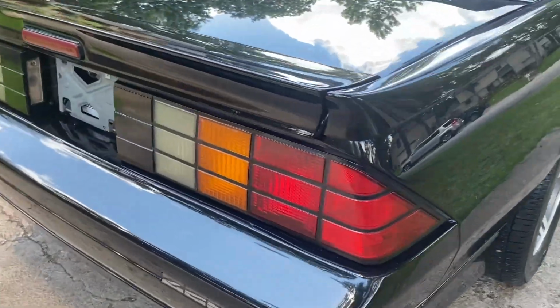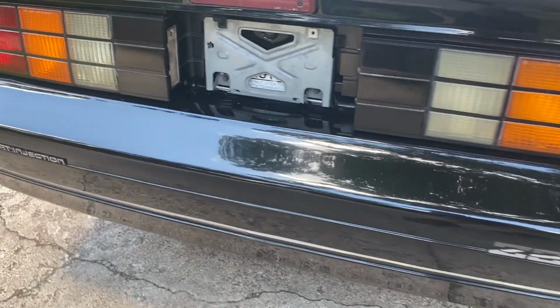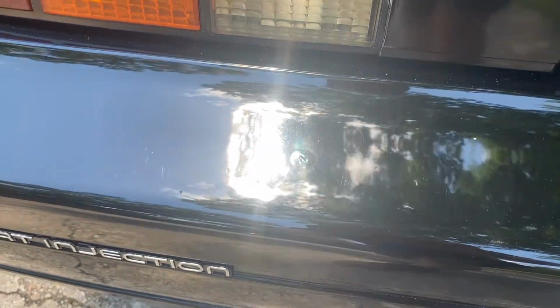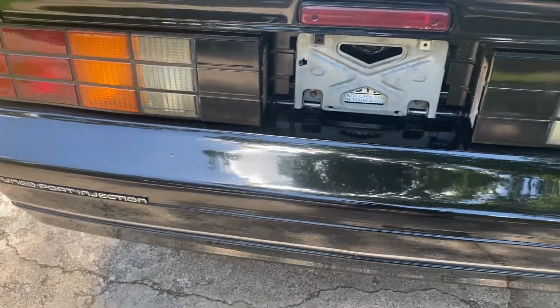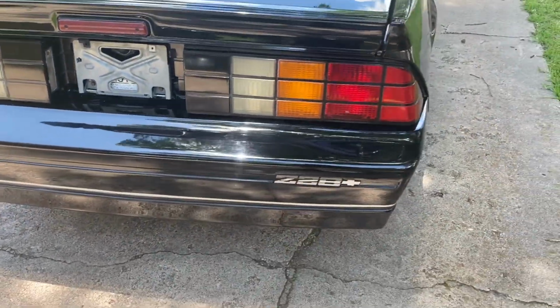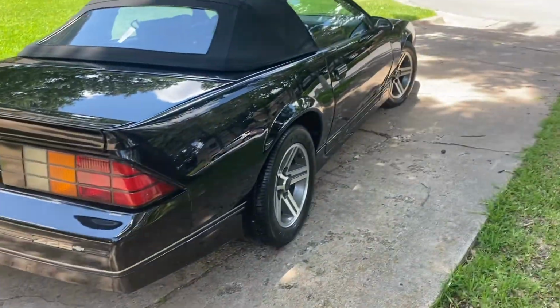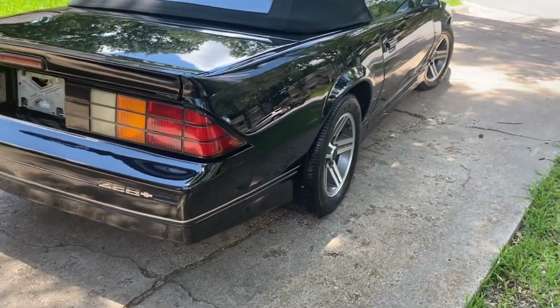There are a couple of minor flaws on the bumper cover. Let's see if I can show them to you. One right there. You can see it right there. There's a little bubble. The guy who painted the car offered to repaint the bumper cover, and I said, nah, it doesn't bother me. Let's just go with it. I never planned to sell this car. Everybody says that, but that was true.